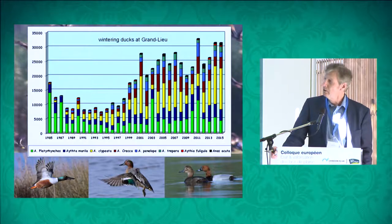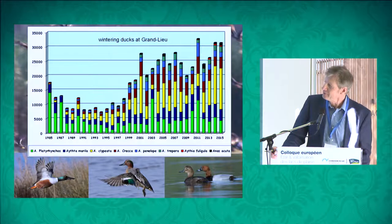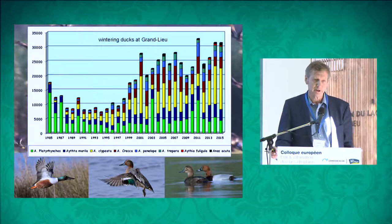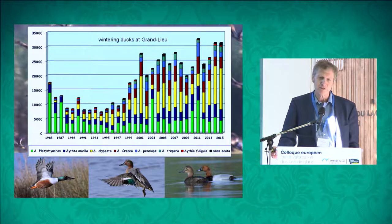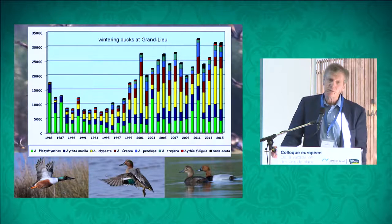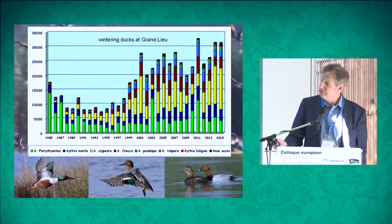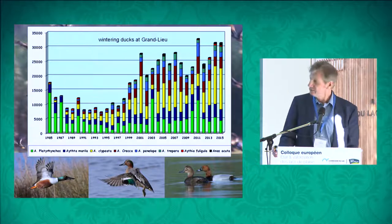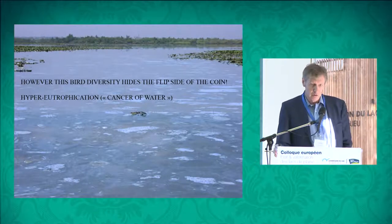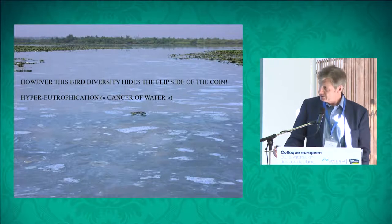For ducks, we can see more wintering ducks after 1997, maybe because they were hunted before 1997. You also have to take into account the fact that in this area, some mallards were released for hunting, so they were competing with the wild ducks.